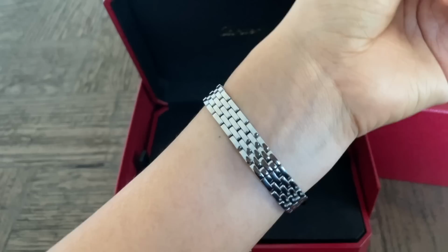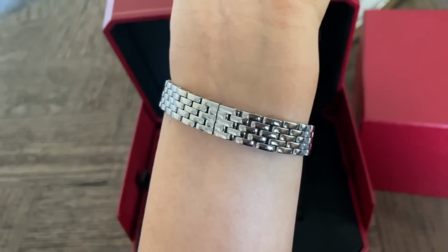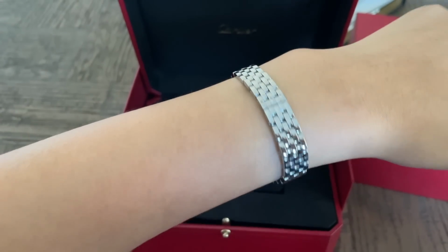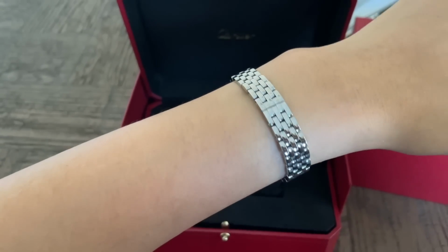The main selling point for this watch for me was that if you have a look at the underside of the bracelet, it basically just looks like a beautiful bracelet. So I thought you could wear it as a watch with the watch face up, or if you want to just stack it with your other bracelets, you could just do that, or you could even flip the watch around and wear the bracelet bit on the top. And the sales associate at the boutique told us that some people actually come in asking what this bracelet is, but obviously it's not a bracelet, it is the bracelet of this watch.